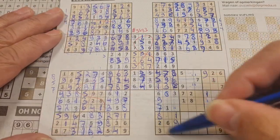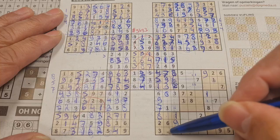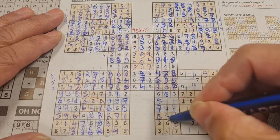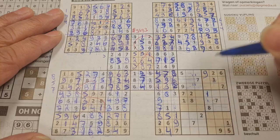Two numbers left now in this big square. For numbers 1, 2, 3, 4 is missing, 5 is missing, a 4 and a 5. We have a 5 in the last row, no 5 there. 5 should be here, and a 4 goes here.